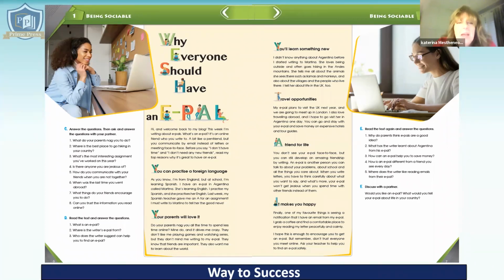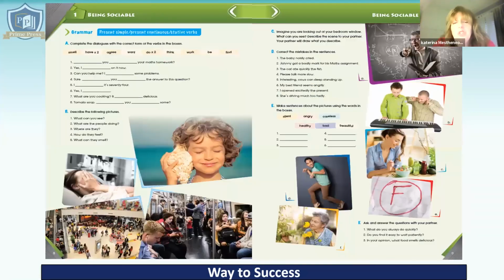The next spread is that half of the spread is grammar, and this doesn't introduce new grammar. It deals with the same grammar that was introduced in the student's book, with a variety of different exercises here. Now, exercise B, it asks the students to describe the pictures. So what they're having to do here is use the correct tense, either the present simple or the present continuous, depending on what the picture is.